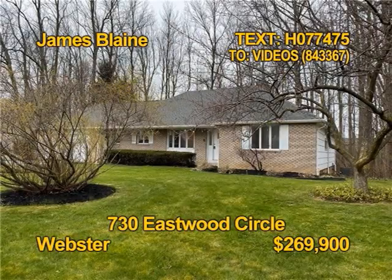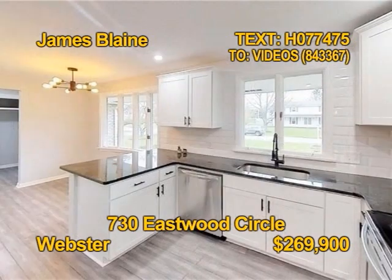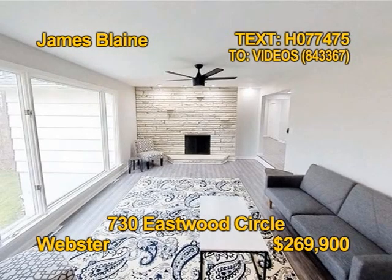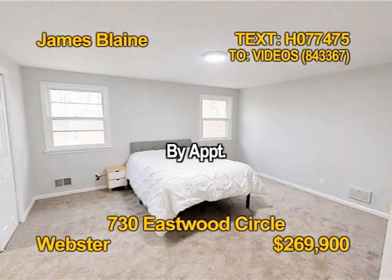Fall in love with this Webster home that's been updated throughout. Enjoy the convenience of a first floor laundry and prepare meals in a new kitchen. The kitchen has granite counters and new stainless appliances. A large living room with a fireplace overlooks a great backyard. You'll find four bedrooms, two full baths, and two half baths here. 730 Eastwood Circle is open by appointment with James Blaine.